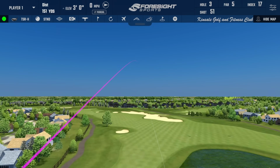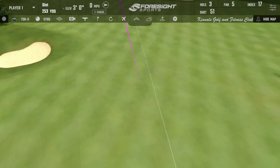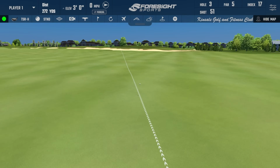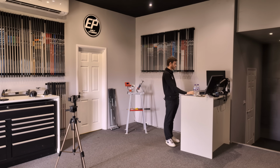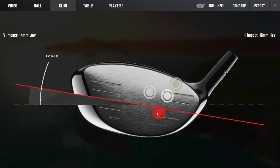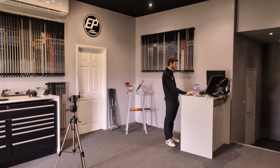How was that one? Yeah, you'll like that one. It's a little lower on the head. 260 carry down the line. Yeah, behaved. Where was that struck? Yeah, good. Okay, nice. So it's like 16 mil heel, a little bit lower in the head, better. So we get slightly more efficiency because it's lower in the head, even though it was still heeled. 141. Nice.